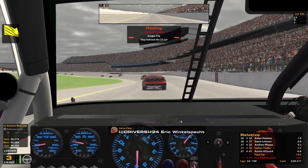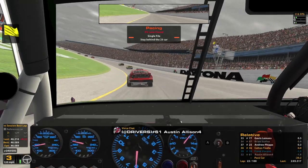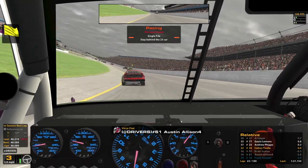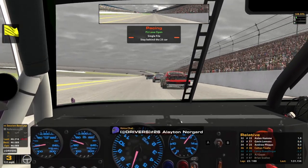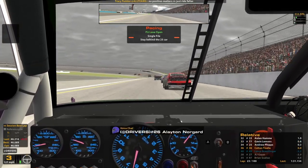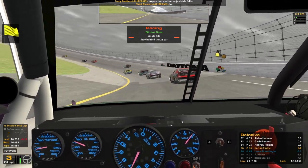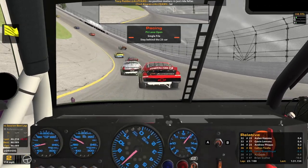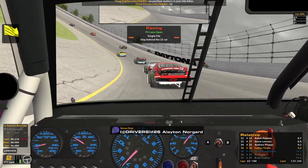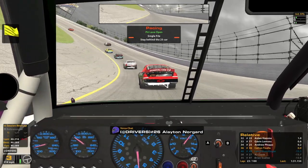Hey, car, green. This track isn't rock fast, people. Yeah, that's what I'm saying. Pit road's open. Don't even expect it to be full throttle on the restart. That's fine. These cars are faster than the belt. Cars are always going to be faster.